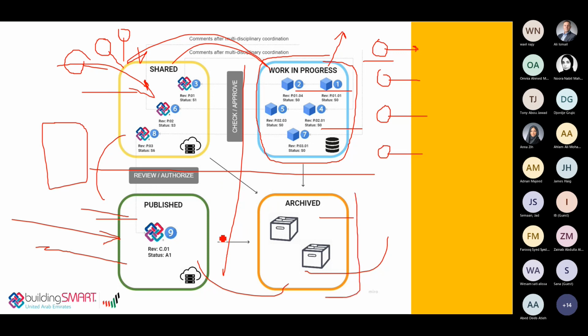And finally, this is the most important part in every common data environment, or in every company or firm, which is the archive, where superseded versions of the documents and models are stored. Every single piece of information related to the project can be here, or should be here, because later on, when we face problems or go to litigation or anything related to justice or court, this folder is the savior of all problems that happened in the project.